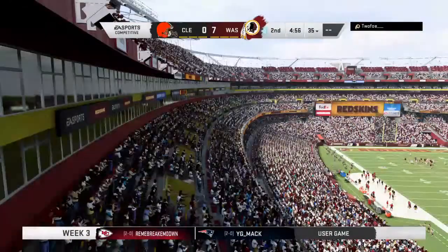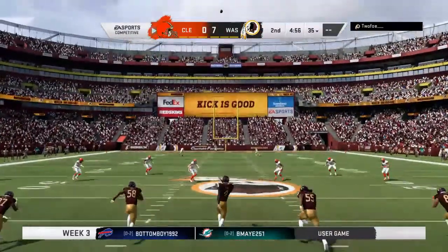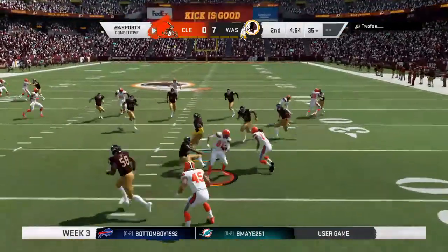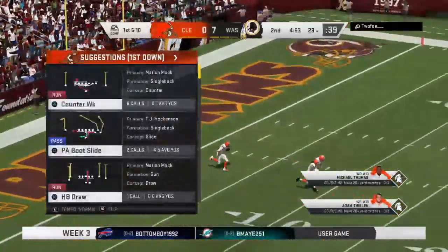Forbath able to convert the extra point, and it's now a 7-0 game. Out is the kickoff unit as they run up and send this one away. This is fielded a couple yards deep. And he'll make it across the 20 as his guys will set up shop at the 23-yard line.